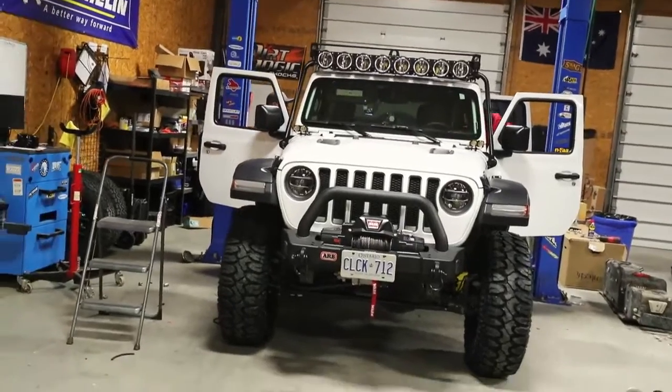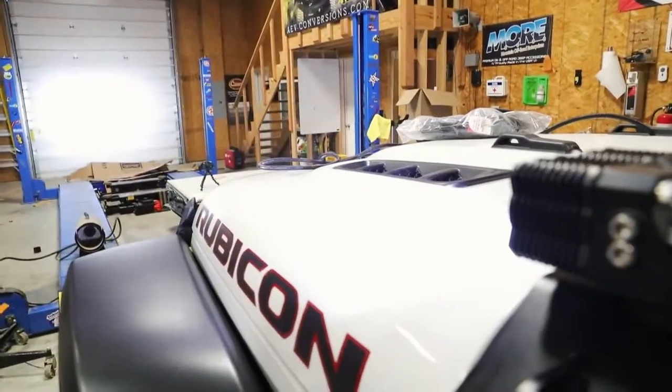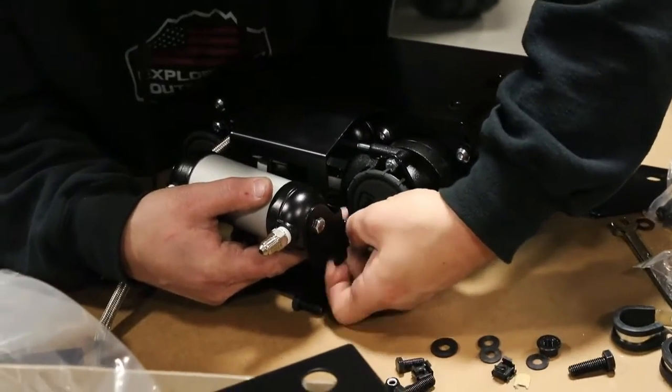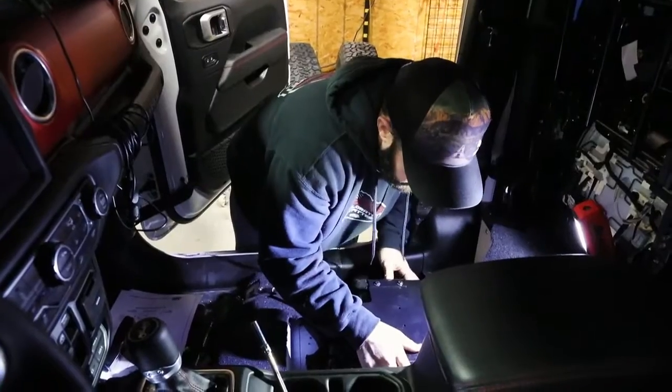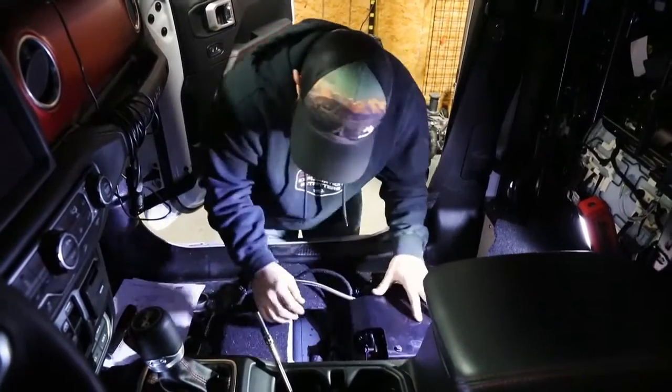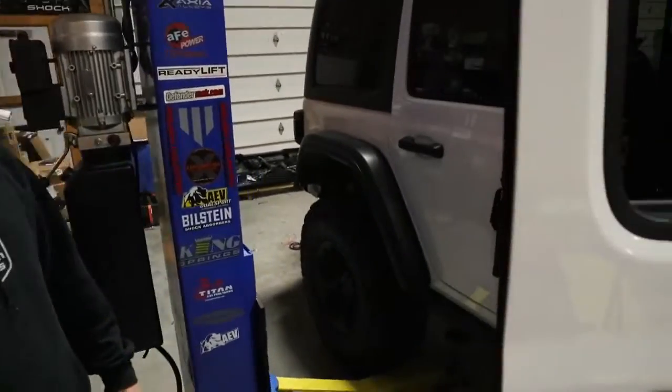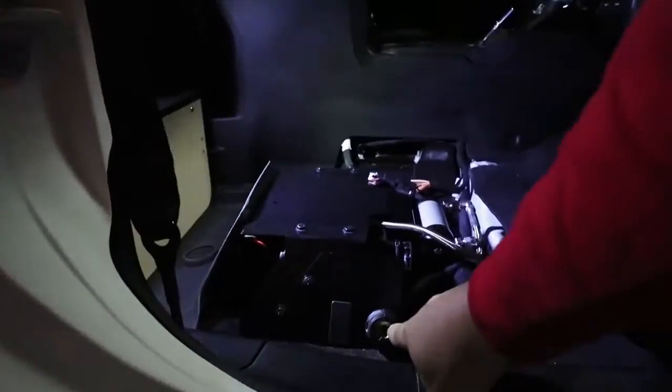Beauty. Wow. Okay. What's going under the seat there? So under the seat of the JL, we have the ARB twin compressor. It's got a mount, mounts it upside down. You've got your air manifold, and then we're going to wire it to the auxiliary switches, so you'll be able to hit the aux switch, turn it on and off. Nice. And you just click in right here, which you can access from the side of the seat. That'll be your air nozzle, yep.